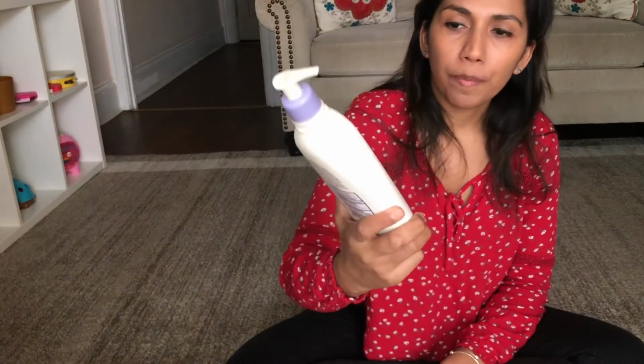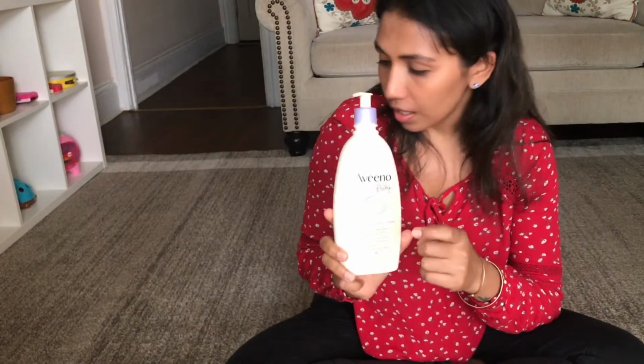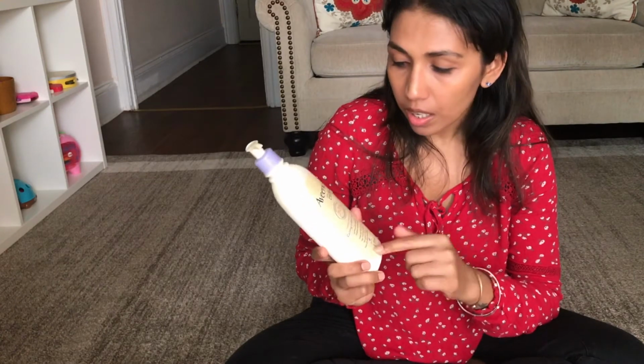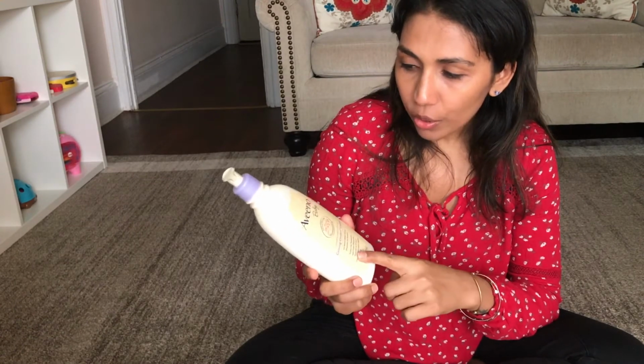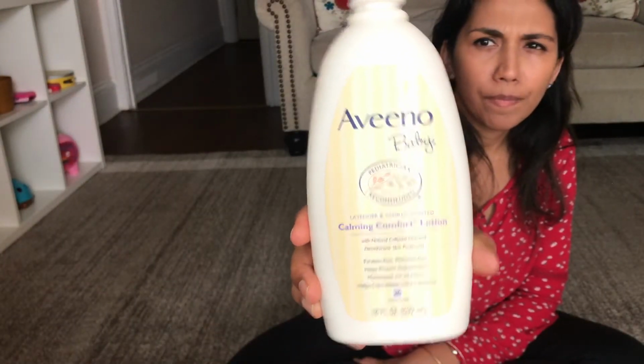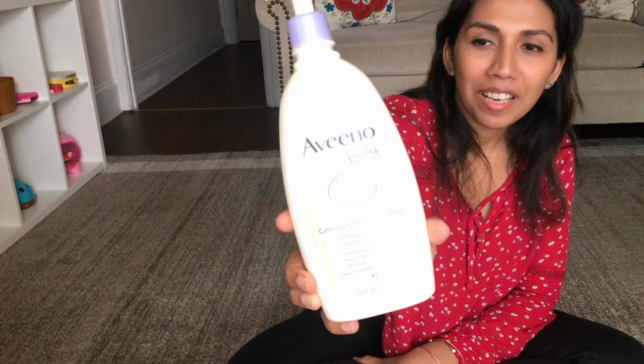I was initially using an Aveeno body wash, but I didn't really like it on her skin because I tend to get a little bit drier. So for the lotion though, I'm still using the Aveeno baby lotion. It is the lavender and vanilla scented one, and it's really nice on her skin. During winter times, the lotion doesn't seem to be enough for me, so I used to give her oil massage like every other day before she goes to bed.